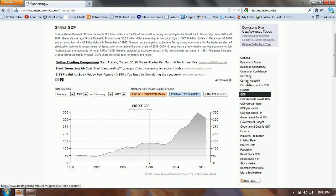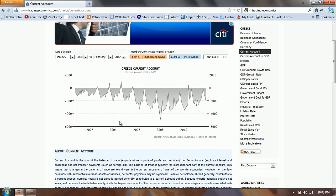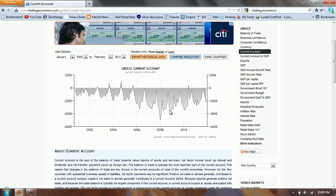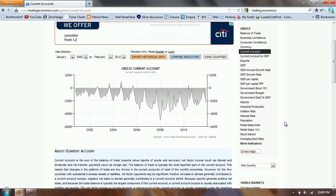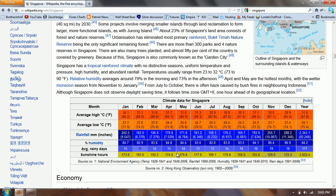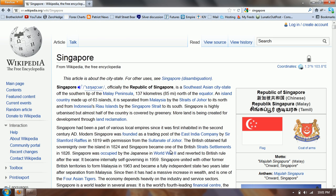If you look at our current account, you can see that back to 2000, as far as we go back, Greece has consistently run a negative current account. So by all measures that you can find, Singapore is a tremendous success, and Greece is a tremendous failure.